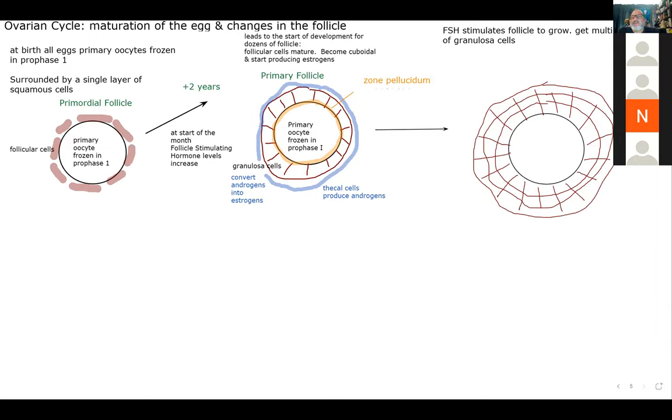That zona pellucida is going to continue to form this nice candy-coated shell, protecting that still primary oocyte, frozen in prophase one. But now that we have two or more layers of granulosa cells, we now have what we call a secondary follicle.